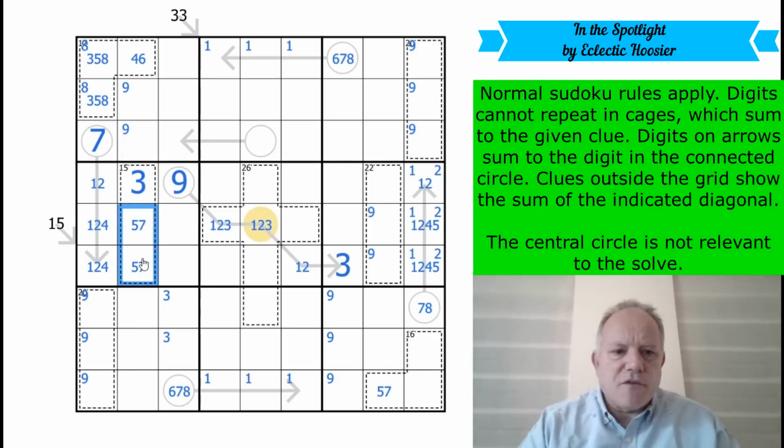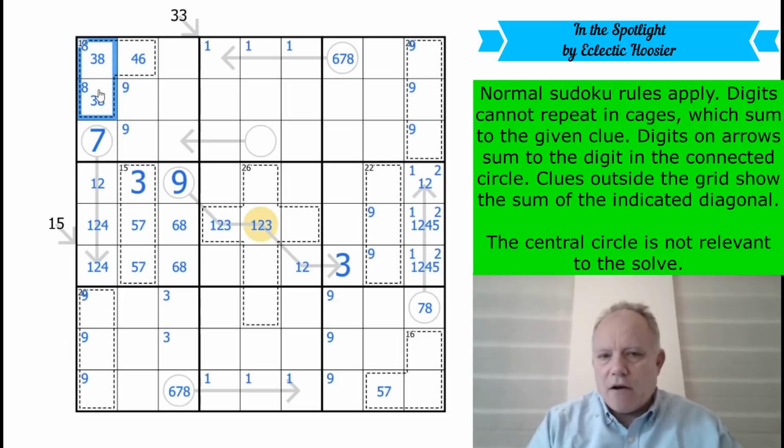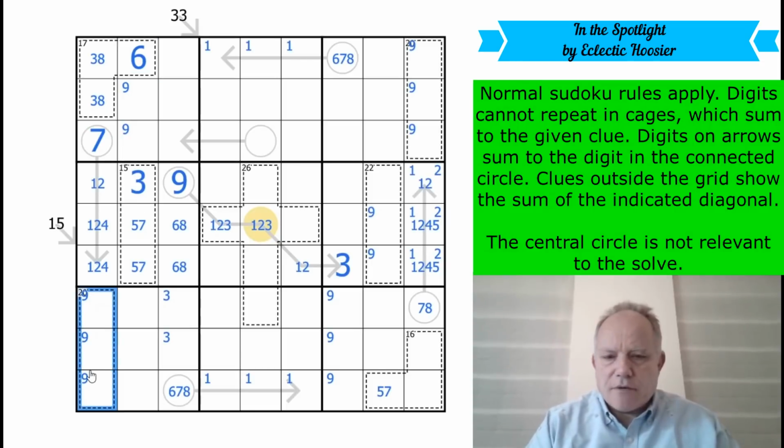So this can't have 4, 8. That's a 5, 7 pair. We get 6, 8 in there. 7, 1, 2, 4. Once that's a 7, let's just check the maths. 14, 34. Those 2 add up to 11. They are a 3, 8 pair. That's what I thought. This is a 6. Yes. So now this group is 9, 5, 6.